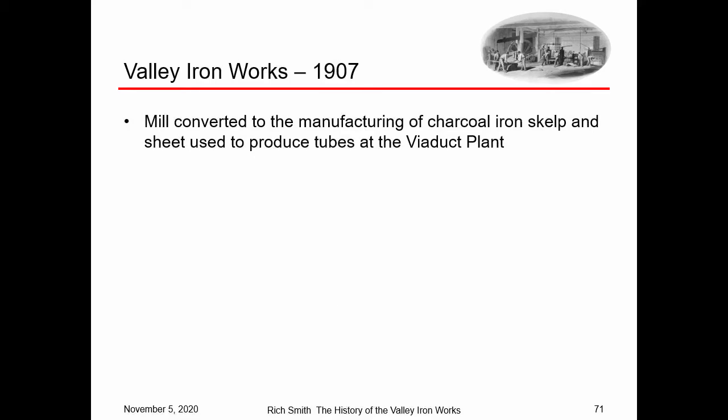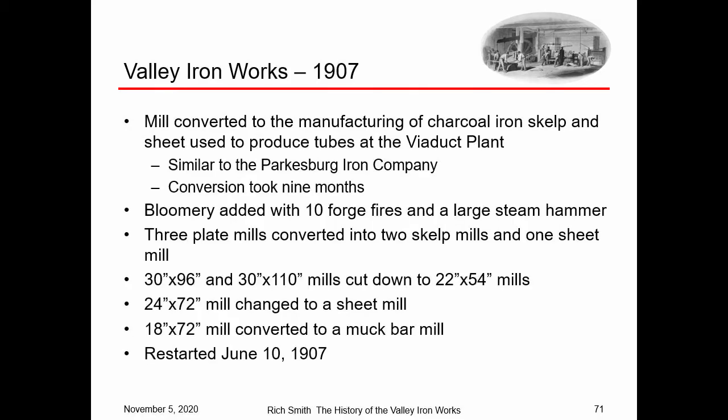It was converted to the manufacturing of charcoal iron scalp and sheet used to produce tubes at the Viaduct plant. This was similar to what the Parksburg Iron Company was doing. The conversion took a little over 9 months. The Worth brothers added a bloomery with 10 forge fires and a large steam hammer. The 3 plate mills were converted into 2 scalp mills and 1 sheet mill.